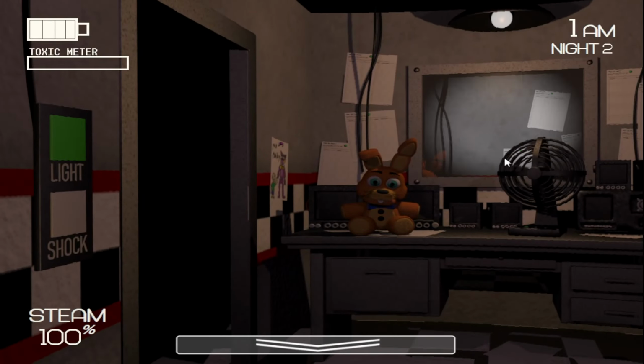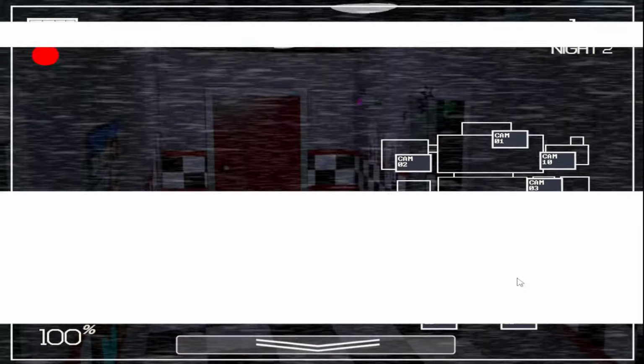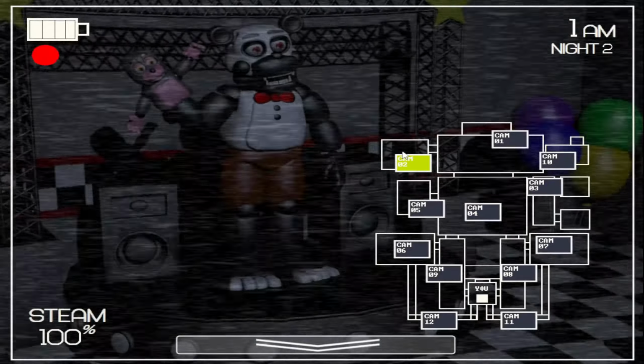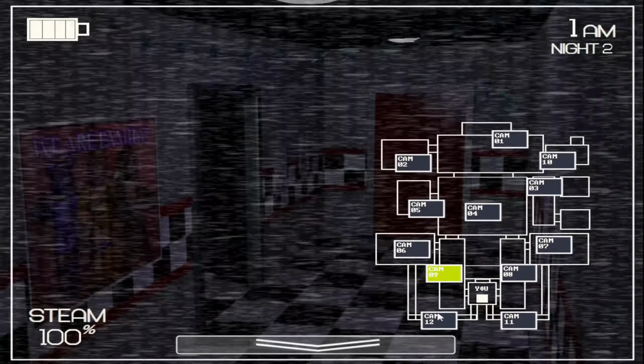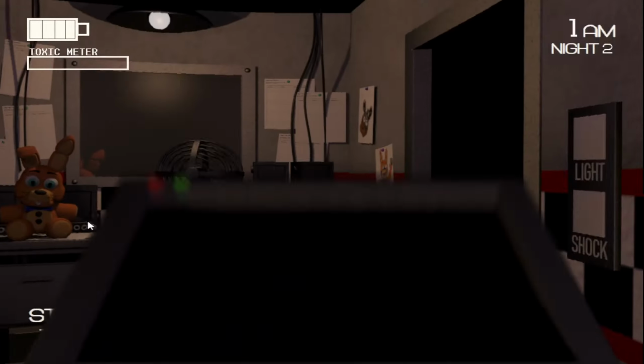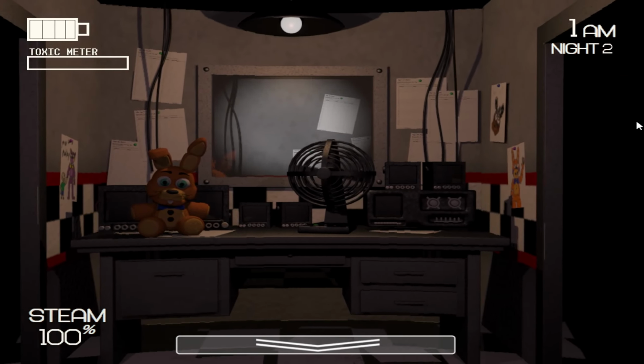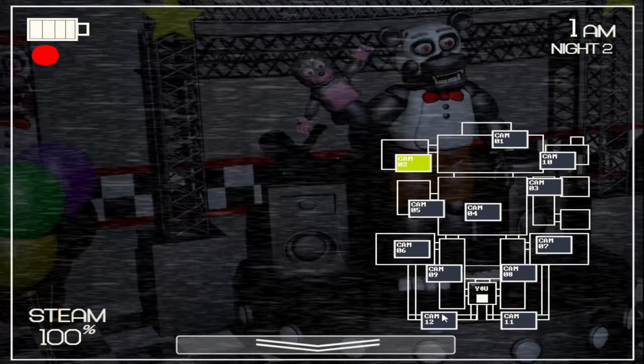If for some reason one of them activates during the night, and if you don't see them on the cameras, make sure to check the lights, and be quick about it. You may only have a few seconds to react. But when they do appear in either your right or left door, use the shock button to repel them. However, use it only when necessary, because even though the building can't run off power, your shock power can. So keep track of how much juice you have.